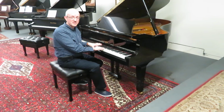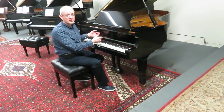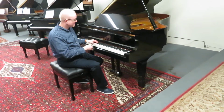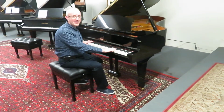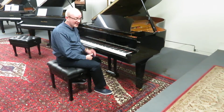Absolute phenomenal experience playing this piano. The action is really very well balanced. It's just right in that sweet spot that lets you really connect with the instrument. And that really is what music is all about with piano playing, is developing that personal connection with the instrument. You're not going to have any problem with this one. This is really a truly, truly masterful instrument by Yamaha.